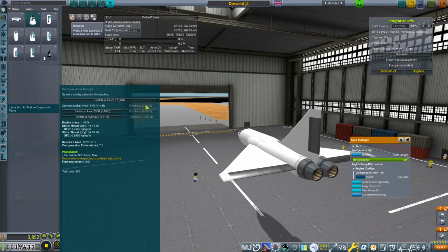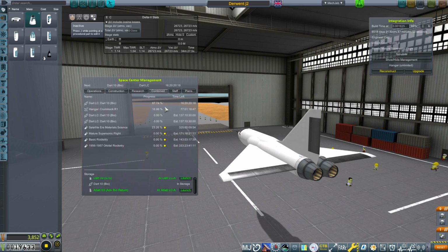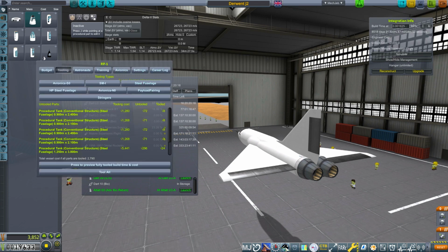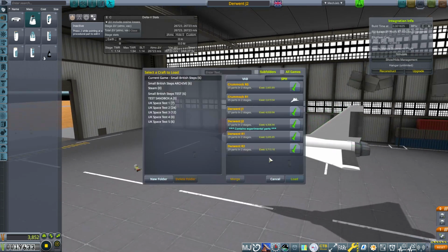Yeah, those there. Can we not purchase the tech for mature? Oh, we can't have those ones. Oh, I thought we had that tech. Let's just check. Where's my mature supersonic flight? Oh, we don't have that. So we're going to have to build the lower version of it. Okay. So we'll build the first version. So let's bring up the first version, the Derwent J1.